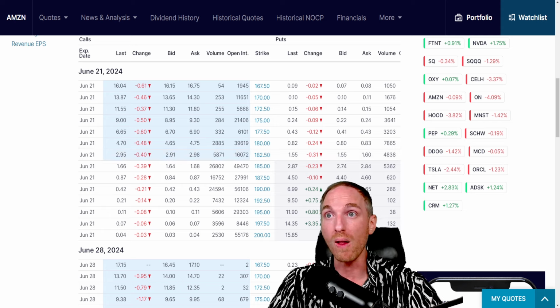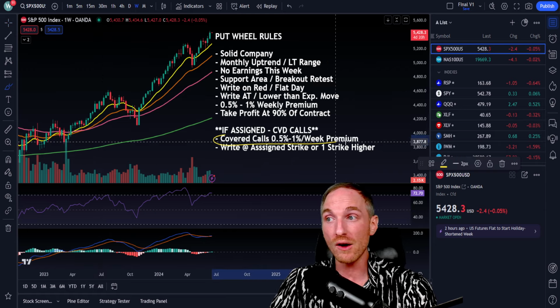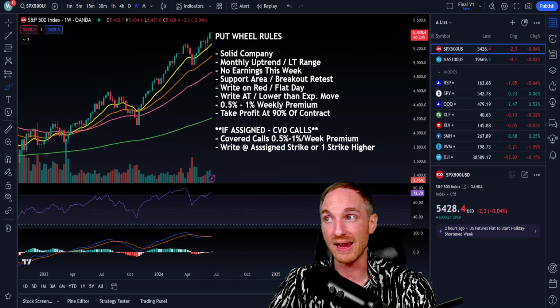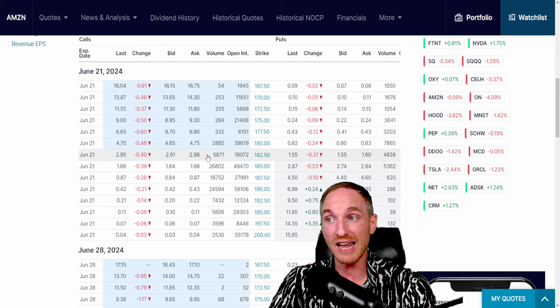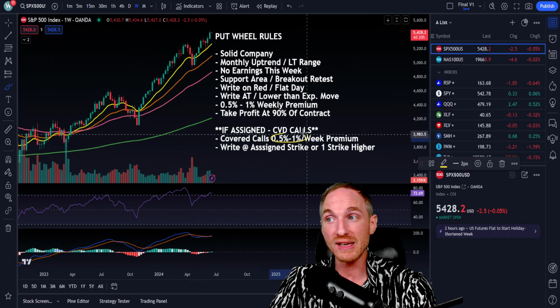So the rules that we want to follow for covered calls are excessively simple, guys. It's almost the exact same rules as for the put wheel. There's only 2 of them. We want to be writing covered calls between 0.5% and 1% in weekly premium, right? So if you come to this table right here, we see that for the 182.50s we can get almost $2.95. So the minimum is 0.5% to 1%.